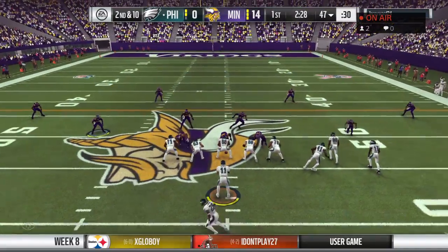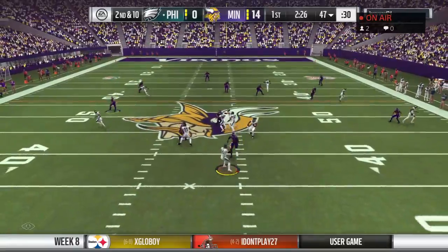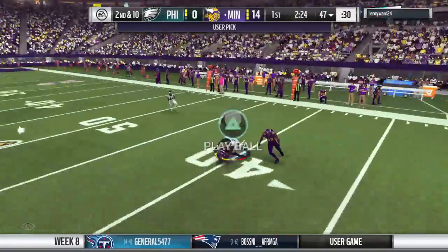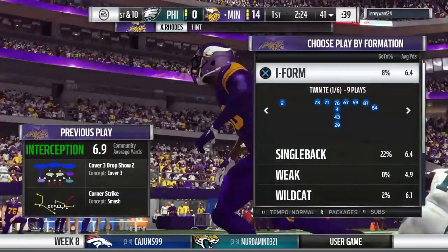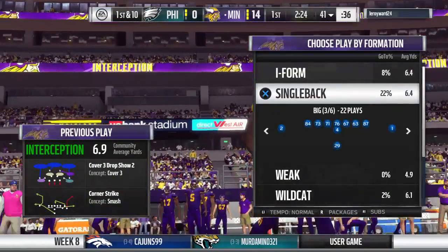All right, here we go. Wentz will try again on second down. Into a double team, and it's intercepted. Xavier Rhodes with a pick, and they will set up shop at their own 41-yard line.